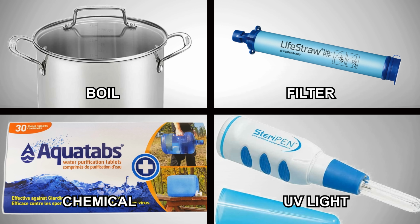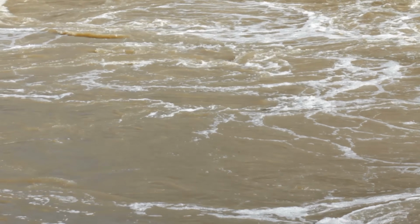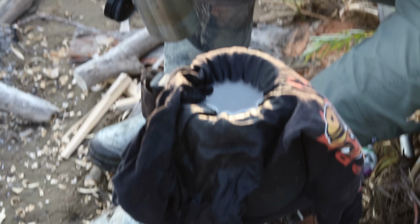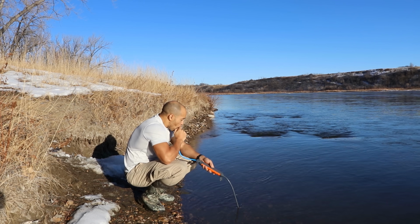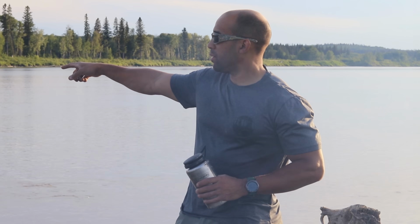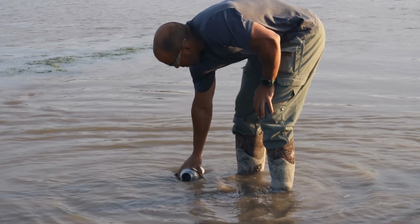It's not recommended to use a filter if you are in murky waters and if you don't have a pre-filter system. Now this could be as simple as first running your water through something like a shirt or a bandana. And you can get filters which are backflushable to resolve this issue. But just keep in mind that a lot of these cheap water filters on the market will get clogged with repeated use, even in water which isn't that murky, if you don't thoroughly pre-filter the water.